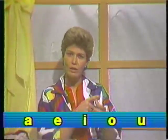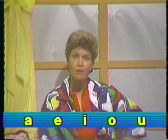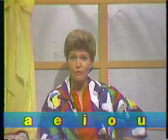You do know which letters are vowels, don't you? Of course, A, E, I, O, and U. That's easy enough. But remember, vowels can make several different sounds. Deciding which sound to use can be confusing if you're trying to pronounce a new word. How do you know which vowel sound to use? That's not an easy question to answer.